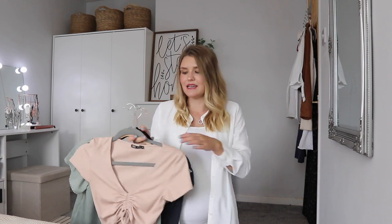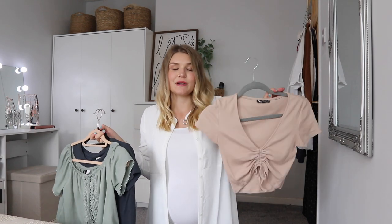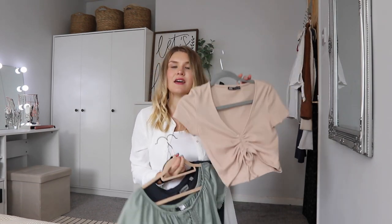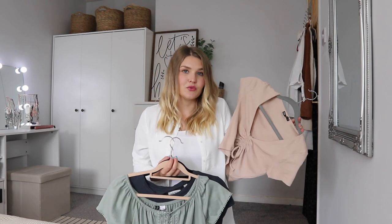The next three items I think you'll probably have in your wardrobe already. One is a crop top. This one is from Zara. You can see that it's like a tie crop top detail here. If you don't have one that has the tie, it can just be a normal crop top.